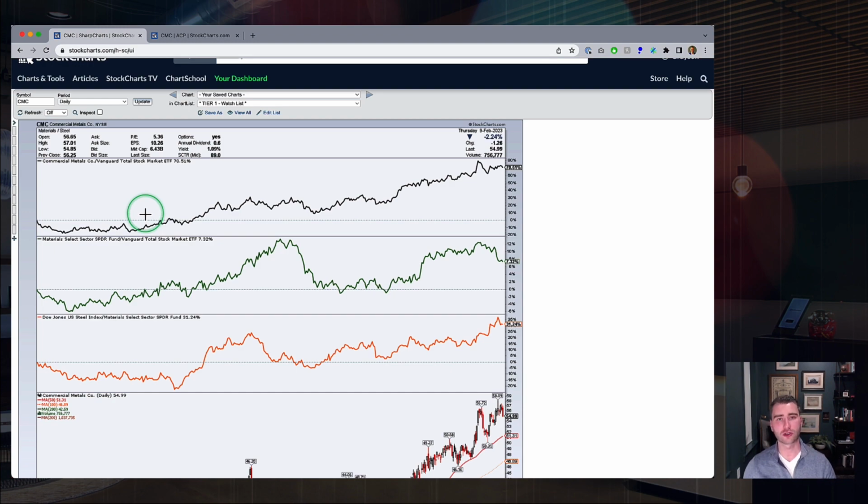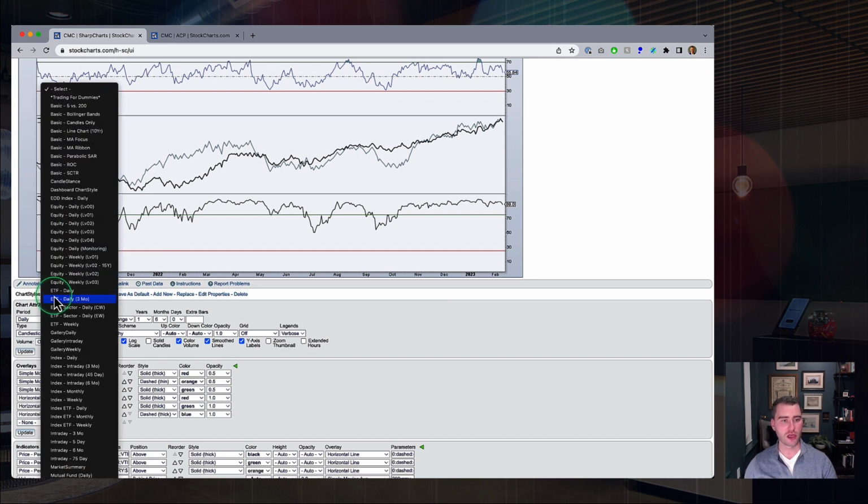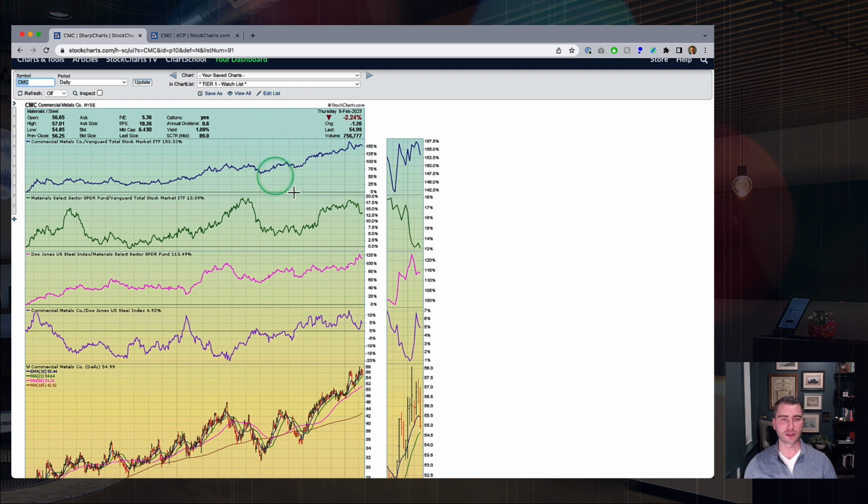One other way that you can actually get this view is down here on the SharpCharts workbench in the chart styles menu. You can actually scroll down to the very bottom. There is a predefined settings area of this menu. You might not be able to see it here with the screen share, but there's a predefined settings area of this menu, and there's an entry for Gaddis Roze.